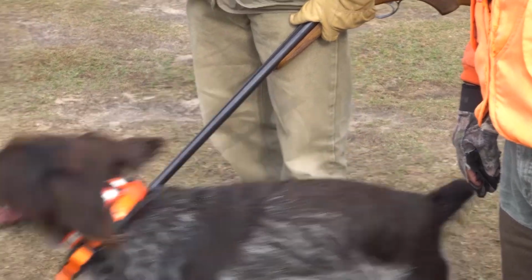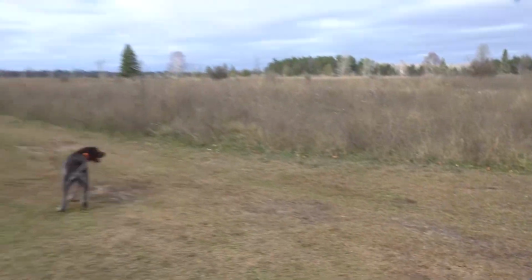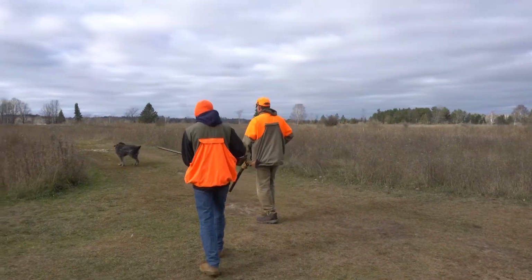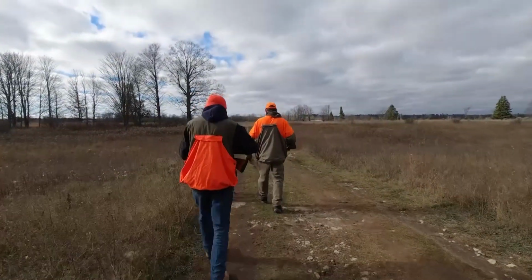You ready, Perry? You want to go for a walk? Come on, here, come on, you. We met up with Jeff Serpian and his son for some time in the field.